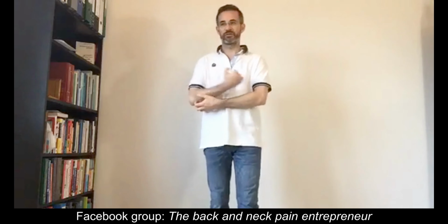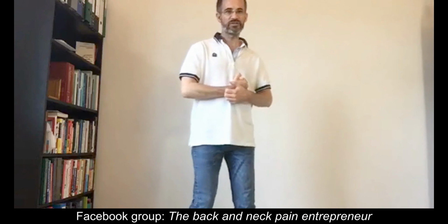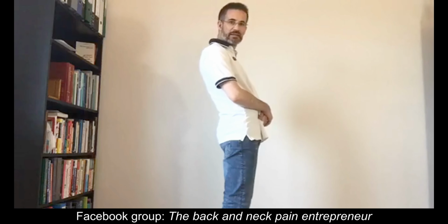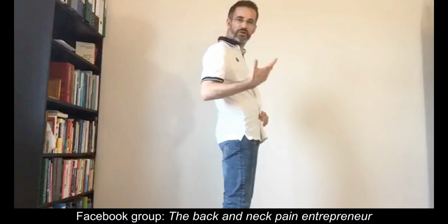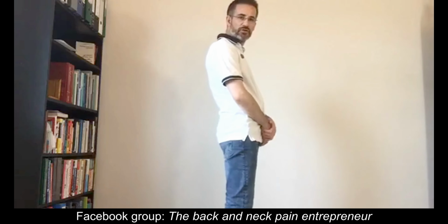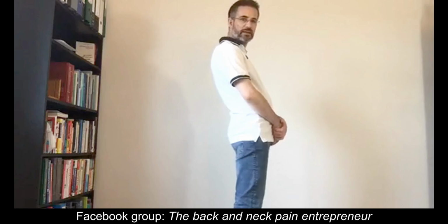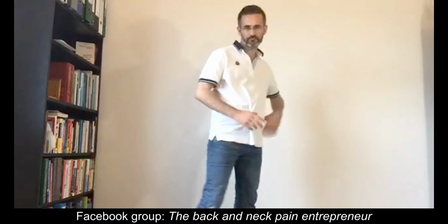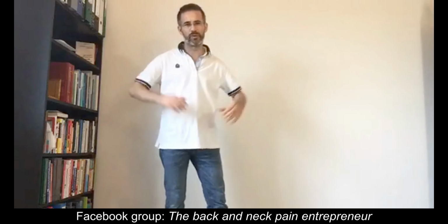Now, there are 2 other reasons why we need to care. Reason number 1 is that many people stand like this. And as I will show you, this can only be resolved if you resolve your pelvis. So, I mean, resolving that is actually helping many people to reduce their lower back pain.